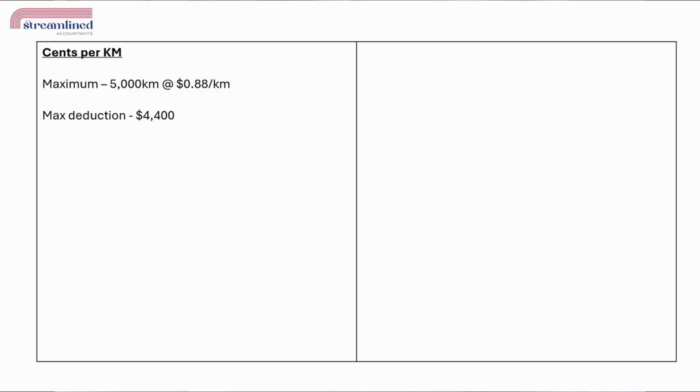Under the cents per kilometre method, you are able to claim a set rate based on the number of kilometres you travel during the year for work. This is, however, maxed out at a total of 5,000 kilometres, which works out, based on the current rate of 88 cents per kilometre, to a maximum deduction of $4,400 in a year.